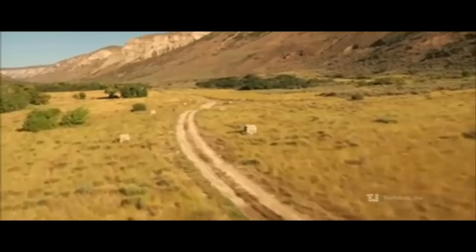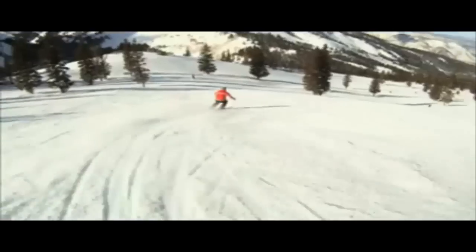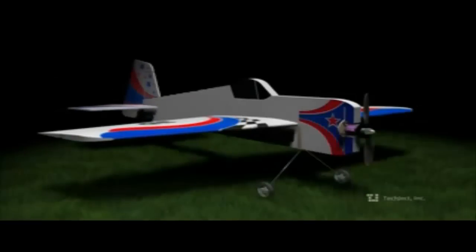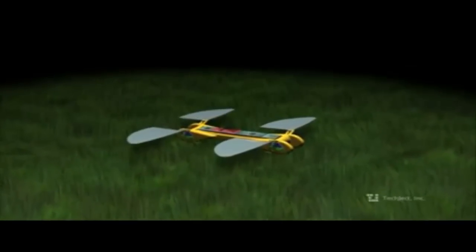This means you can do amazing aerial photography, spy on people, secure your house, or use it as the next-gen gaming platform. We've all seen helicopters, we've all seen quad rotors and airplanes, but really, all of them are bulky, low on battery, and really just a one-trick pony. The TechJect Dragonfly is really in a league of its own.